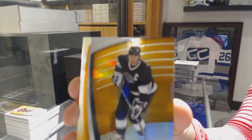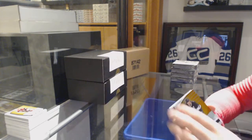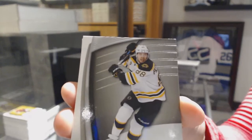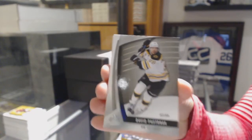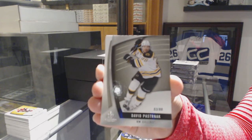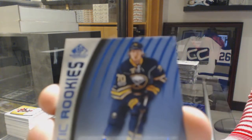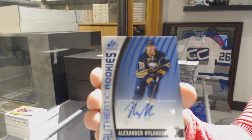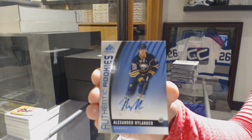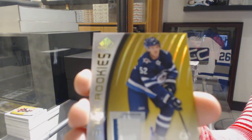Number to 192 for the Kings, Wayne Gretzky. A base card number to 88 for the Boston Bruins, David Pastrnak. Authentic Rookies Blue Auto for the Buffalo Sabres, Alex Nylander. Authentic Rookies Premium Patch number to 49 for the Winnipeg Jets, Jack Roslovic.